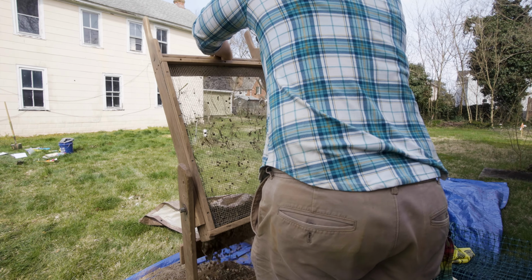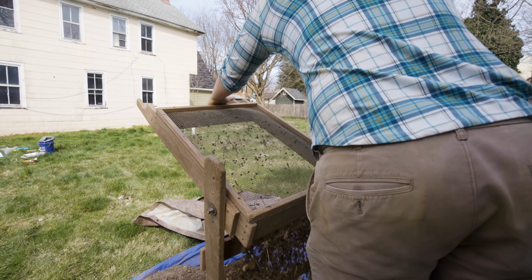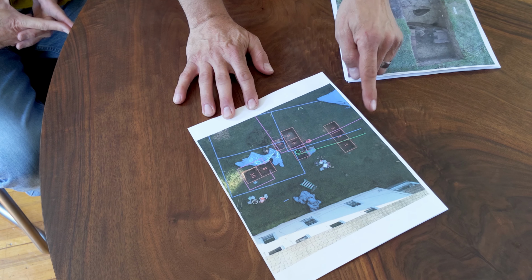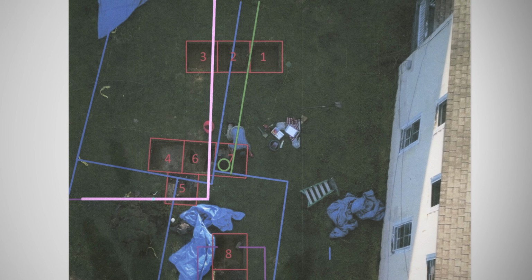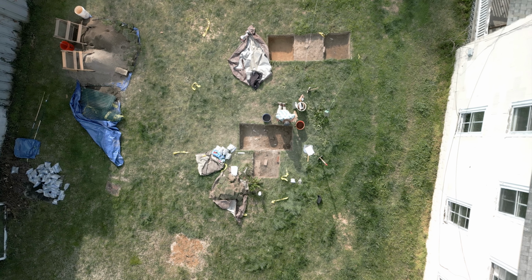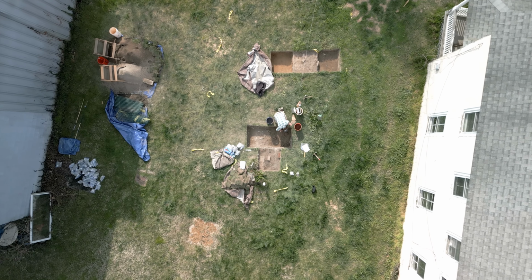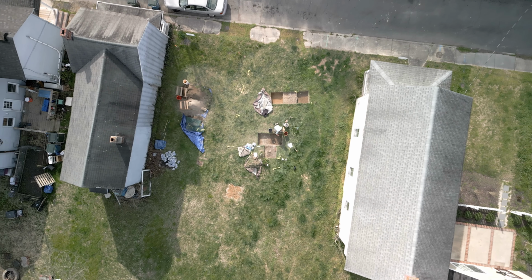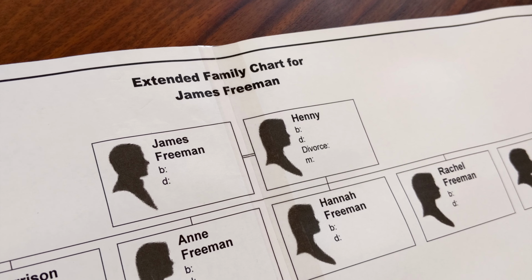Certainly, there's an assemblage of artifacts at the site that date to the period of the Freeman occupation or soon after it. The exciting discovery is the potential for an earlier structure occurring in the location of 108 Talbot Lane. We know they owned this half-acre lot. We don't know where on that half-acre they lived, like where they built their house. So finding the Freeman residence would be tremendous.